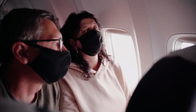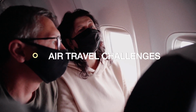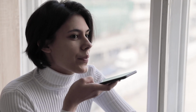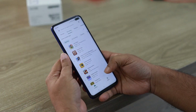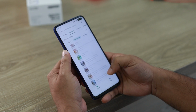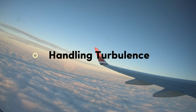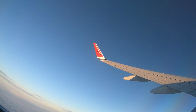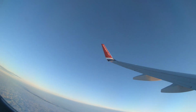And the final segment. Segment 4, air travel challenges. Flight delays or cancellations preparation. Stay informed. Before heading to the airport, check your flight status online or through airline apps. Have a backup plan in case of delays or cancellations. Turbulence is normal. Stay calm, keep your seatbelt fastened, and follow crew instructions. Consider choosing seats over the wings for a smoother ride.